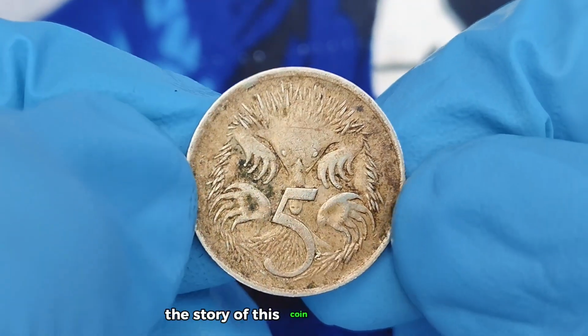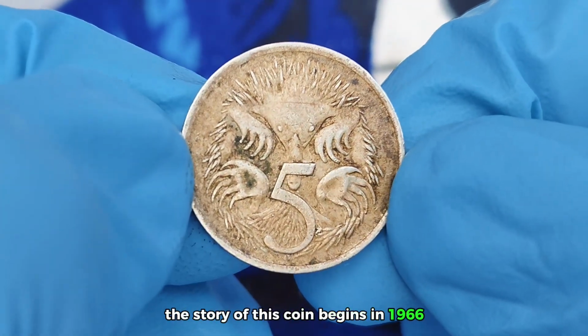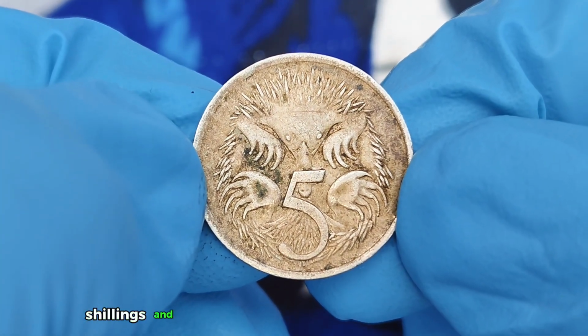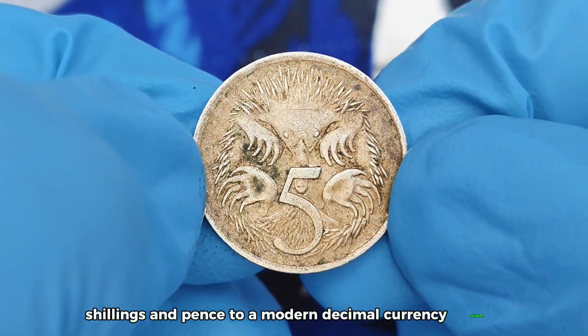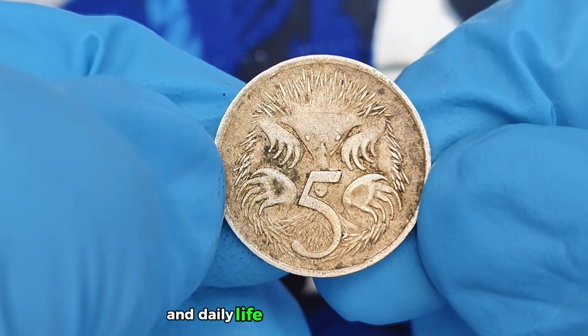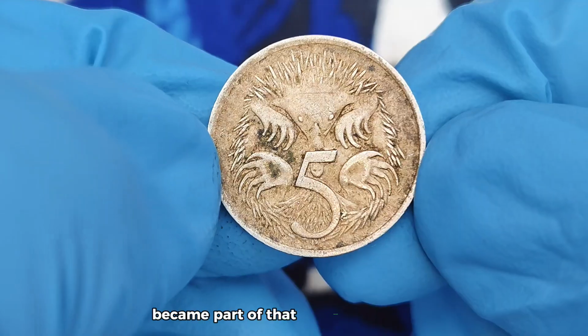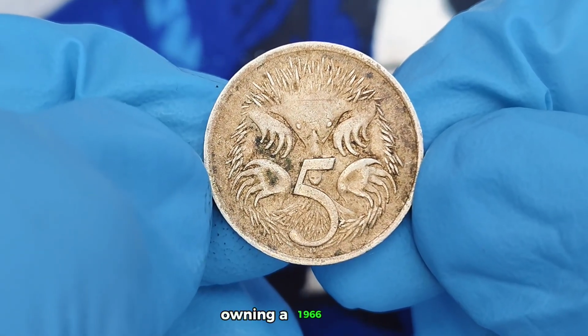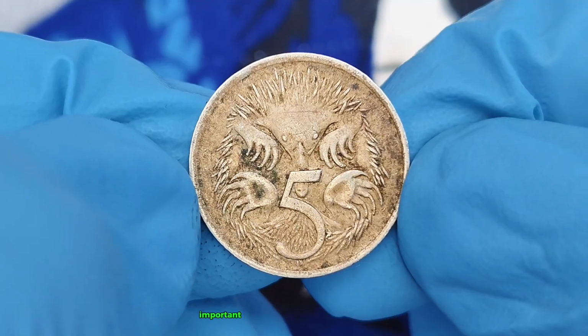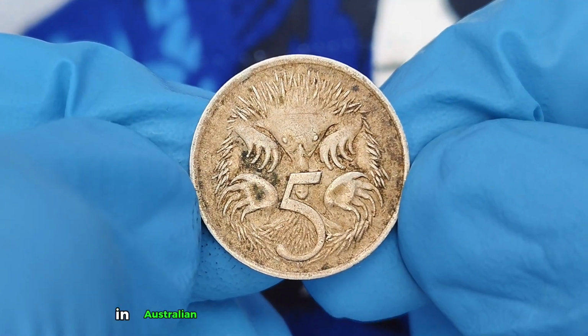The story of this coin begins in 1966, the year Australia made the historic shift from pounds, shillings, and pence to a modern decimal currency system. This change reshaped the nation's economy and daily life, and the 5-cent coin became part of that landmark moment. Owning a 1966 issue means holding a physical reminder of one of the most important financial transitions in Australian history.